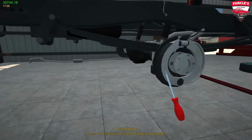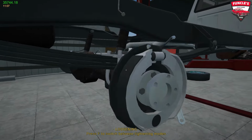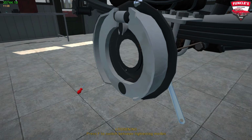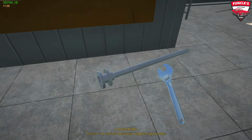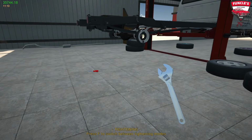Alright, so there it goes. Alright, perfect. And then we are going to grab our wrench. And I think these are also just 4 bolts. Yeah, that's a pretty standard universal thing all the way around. Alright, so we've got our hub taken out. So this one is still in decent condition. I think we'll be able to reuse this, but I did order a brand new one for the other side.